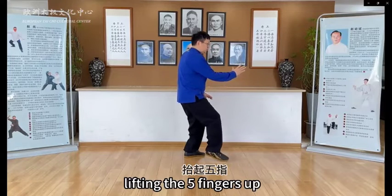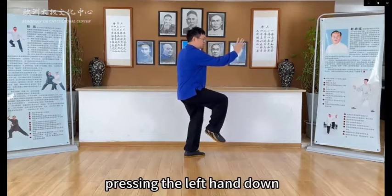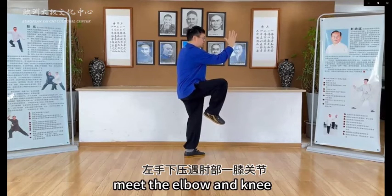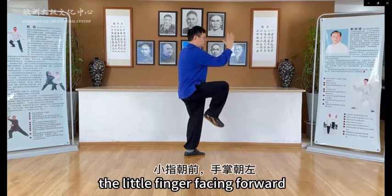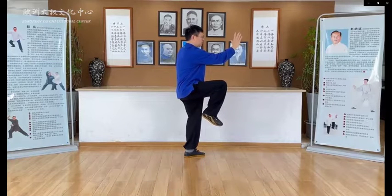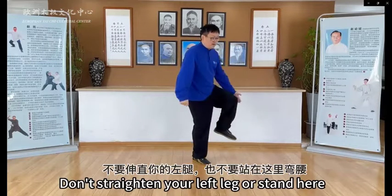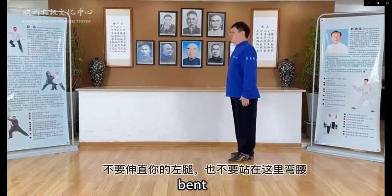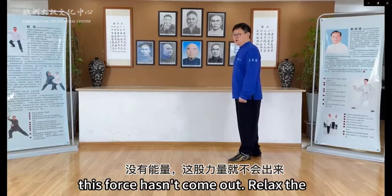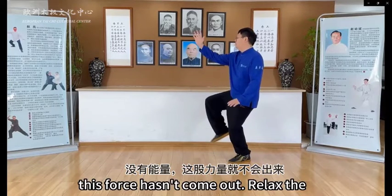Notice here, lifting the five fingers up, pressing the left hand down, meet the elbow and knee, the little finger facing forward, and the palm facing left. Don't straighten your left leg or stand here bent, without energy. This force hasn't come out.